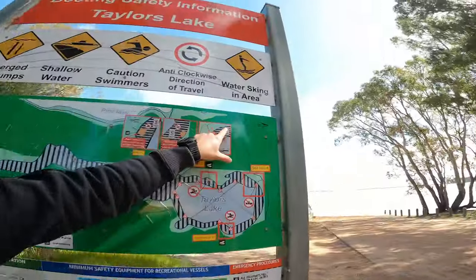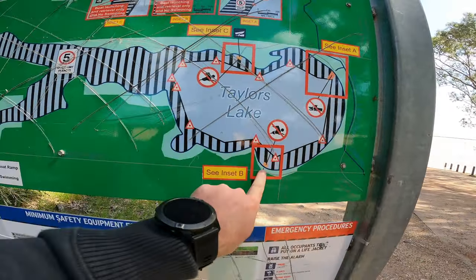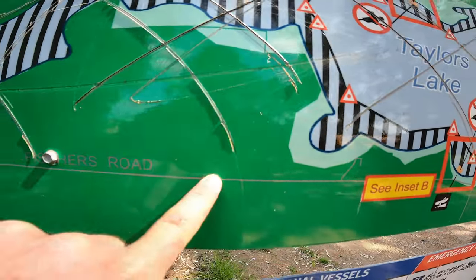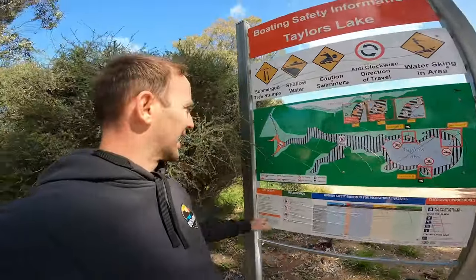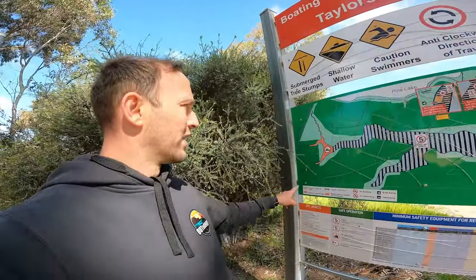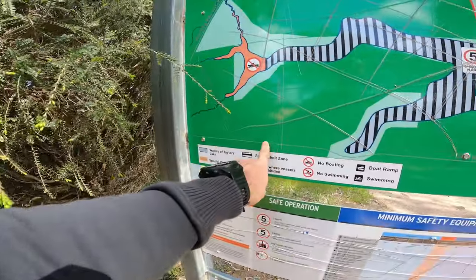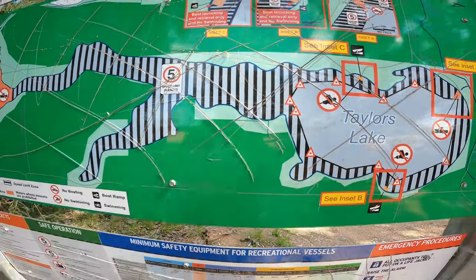If you've come from Horsham, and you've driven around and you're here, we now want to drive along this road and enter in about there, which I'll show you guys in a sec. If you've come from the east side of the Western Highway, you've come along this road here, and come in again, same entrance. It's a great spot. Let's go check it out.